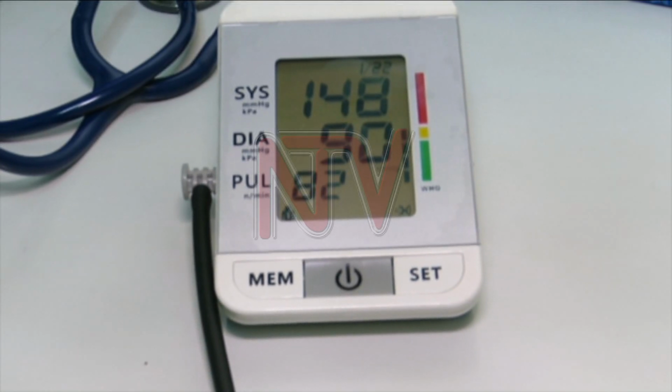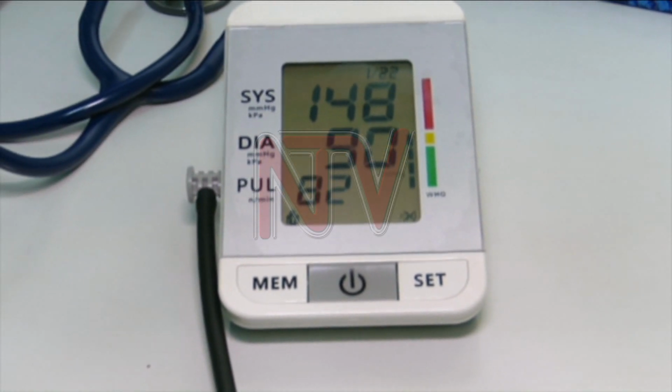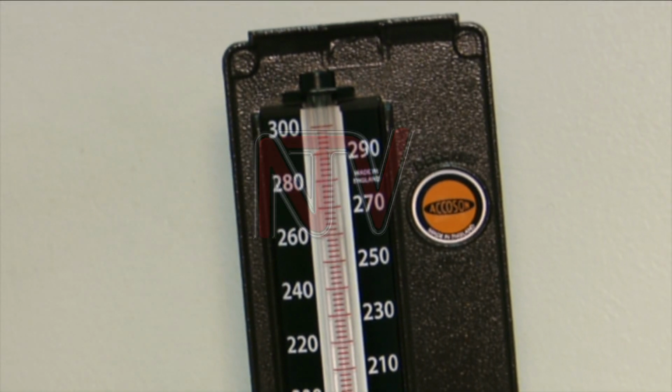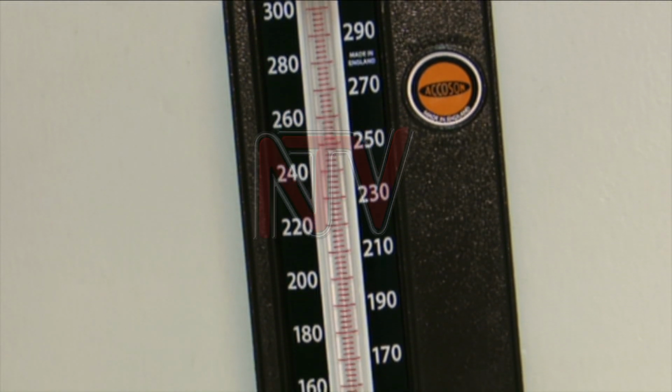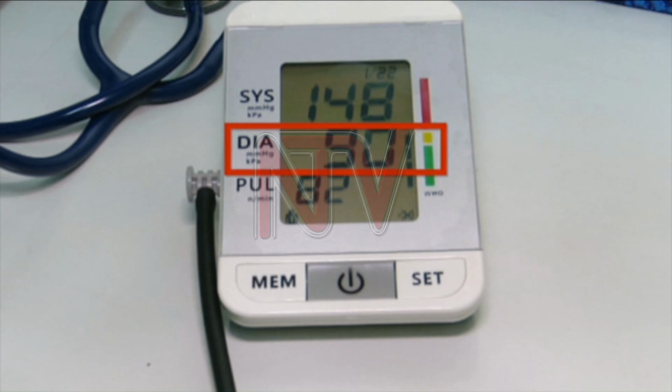Blood pressure is written as two numbers. The first, or systolic number, represents the pressure in blood vessels when the heart contracts or beats. The second, or diastolic number, represents the pressure in the vessels when the heart rests between beats. Systolic is the upper figure, and the diastolic is the lower figure. The normal range for the upper figure is 90 to 119 millimeters of mercury. The normal lower figure is from 60 to 79 millimeters of mercury.